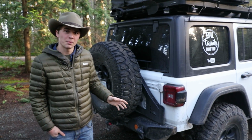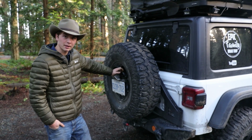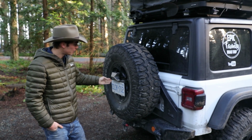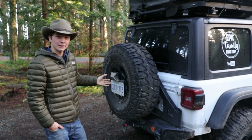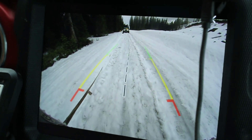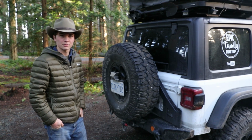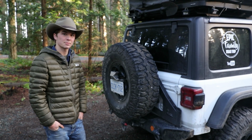And another thing we did in the back was get a center mounted license plate carrier up high on the wheel so you could see it, and a rear camera. We like this for the backup camera. It's really convenient while backing up, and obviously with the license plate carrier being in the center, you're not going to get pulled over for a dirty or smoked out license plate.